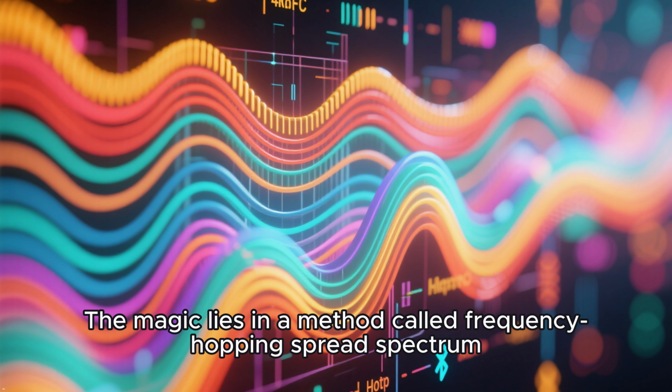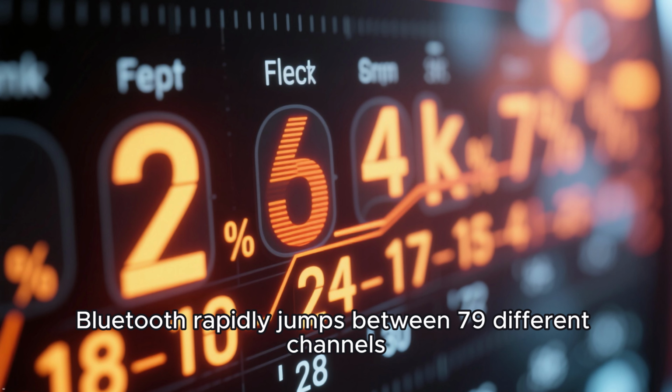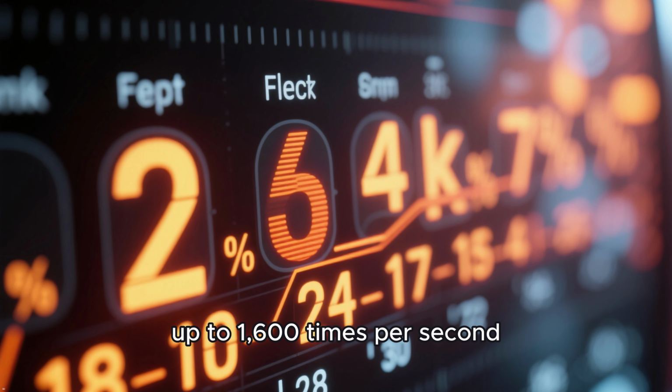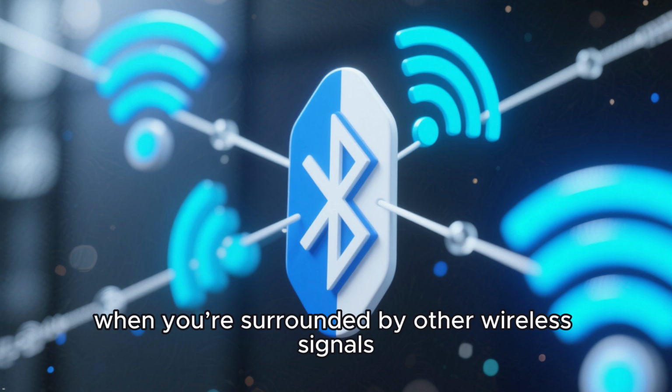The magic lies in a method called frequency hopping spread spectrum. That means, rather than sticking to one frequency, Bluetooth rapidly jumps between 79 different channels, up to 1,600 times per second. This makes it highly resistant to interference and keeps your music from cutting out when you're surrounded by other wireless signals.